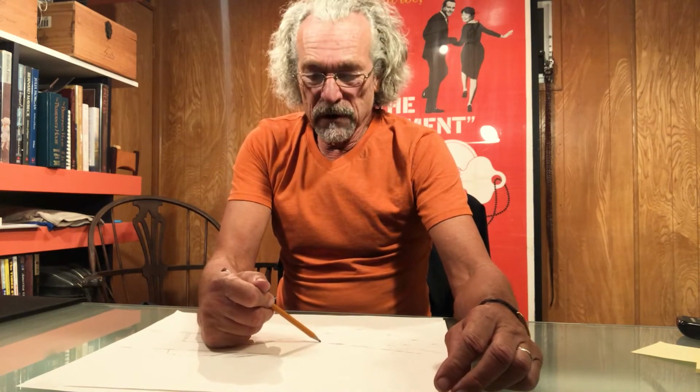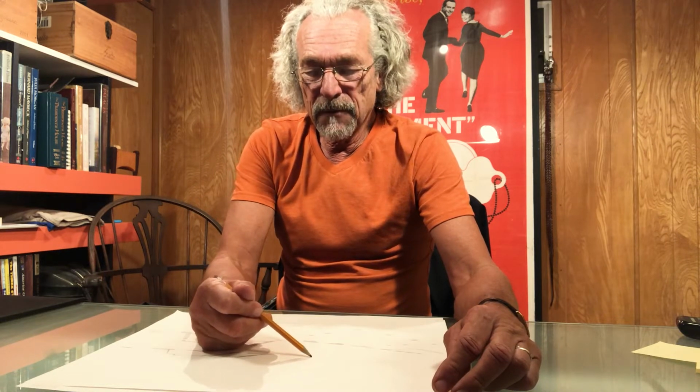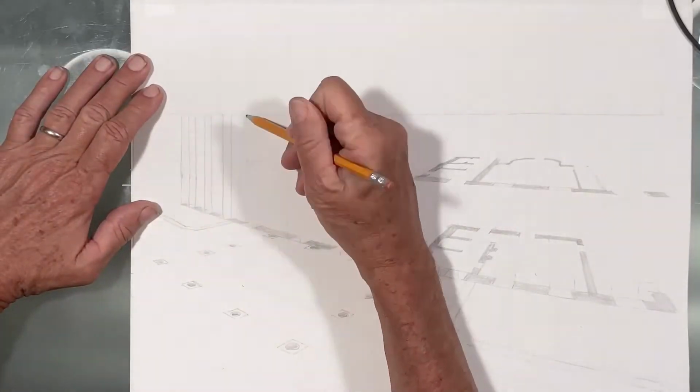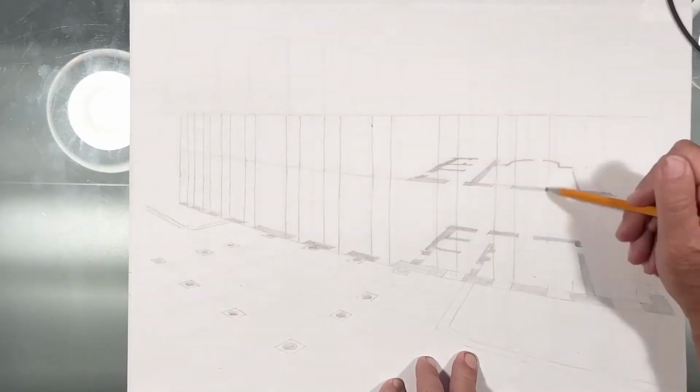Now you know that the next step is to extrude the walls. Draw up from the floor plan the walls and where the windows go. This is because I work from the back to the front. So the back is the facade, and that goes in first.